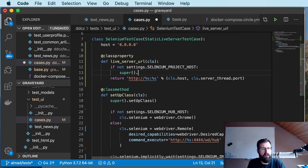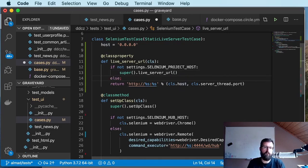And in this case, we can call the super and live server URL. So if this would change in the super class, it would get updated. We unfortunately need to hard code because this doesn't take hostnames. We will still be on the same port. Also of note, I hope that the port is same as the normal live port, because otherwise we would need to set up the Docker networking links. That is needed to keep in mind.